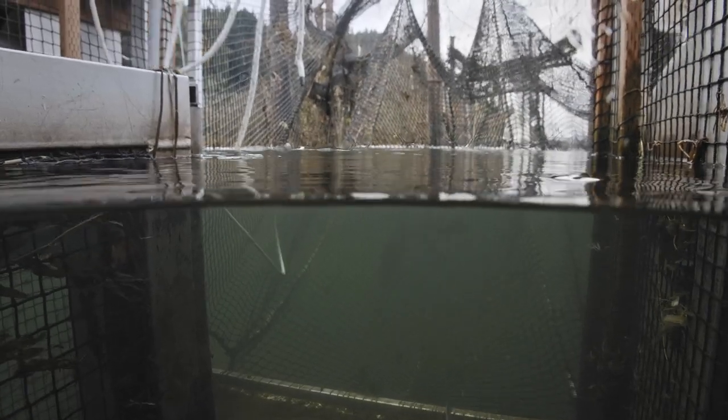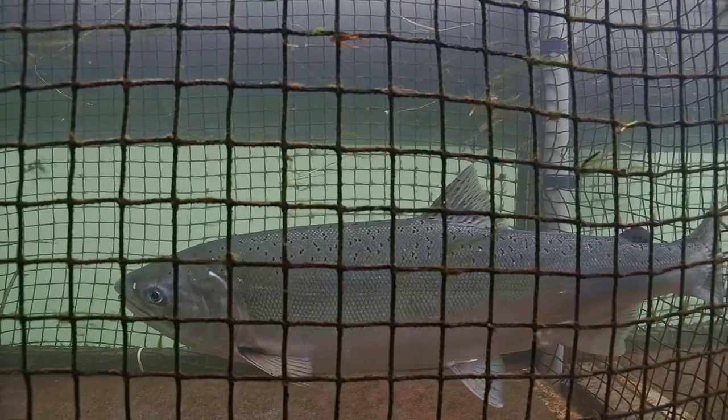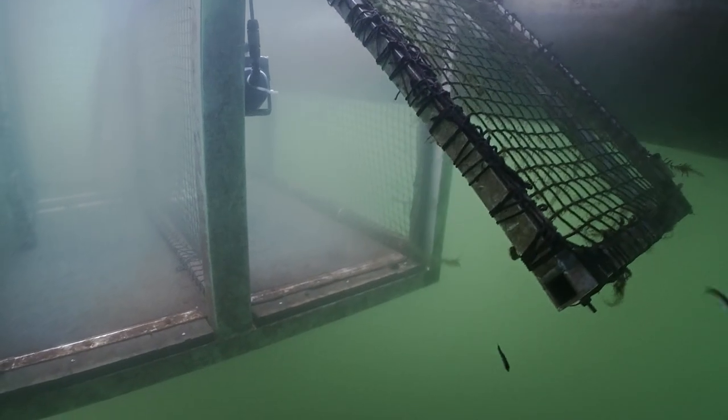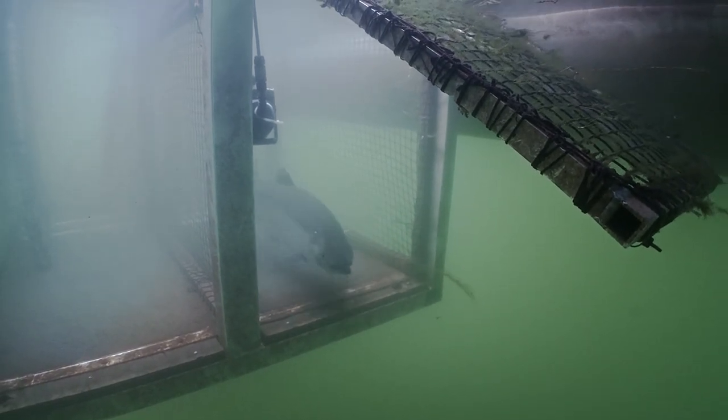And really, with the advancements we've made this year, we have an underwater camera, and we can just sit inside our data tent and see what kind of fish we have in there. And since we're not doing anything but research and science this year, you can just look at them on a camera and then release them without having had any contact or interaction with the fish.